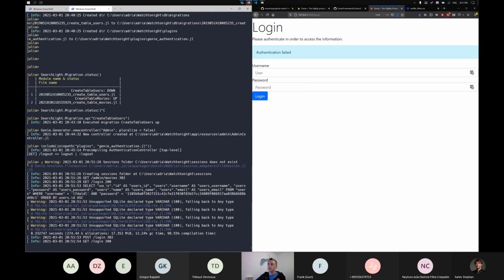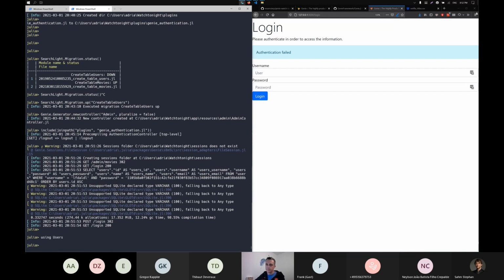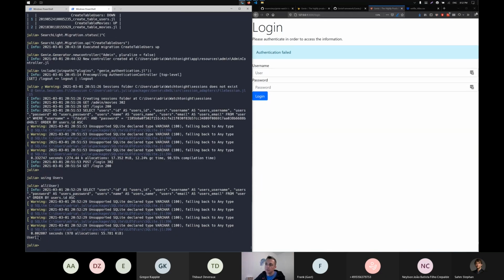You can see in the back end how the plugin queries the database. The password is automatically being hashed, so no passwords are being stored in clear in the database. And obviously, the reason why we can't log in is that we haven't really created any kind of admin user. We can look at this, for example, if we search using users, if you say all user, there's not going to be any. We don't have any kind of users in the users table.